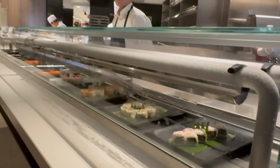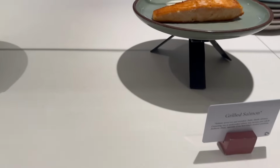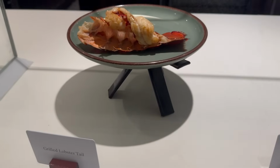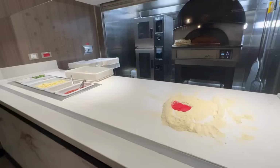There was sushi, crab legs, oysters, steak, lobster, grilled shrimp. And this was not a special occurrence. Options like these were available every day of the sailing.